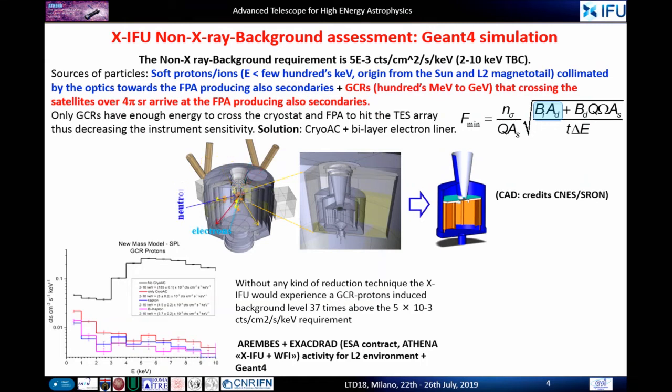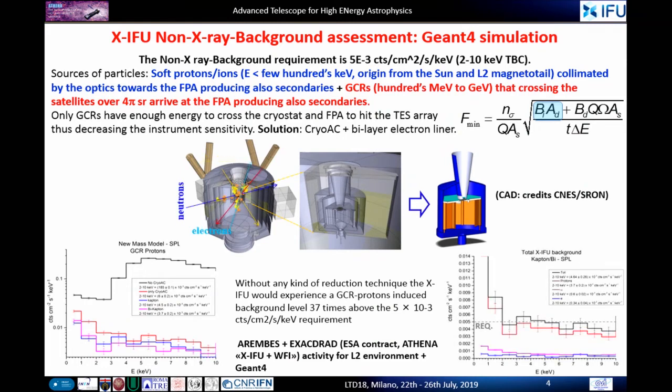So here, just to see that without any reduction techniques to suppress not only primaries but also the generated shower secondaries, we expect a particle background which is a factor 40 more or less above the requirements. So we have put, thanks to ESA, an effort to well evaluate this kind of particle background, and at present with this reduction technique we get an expected flux at the required level.